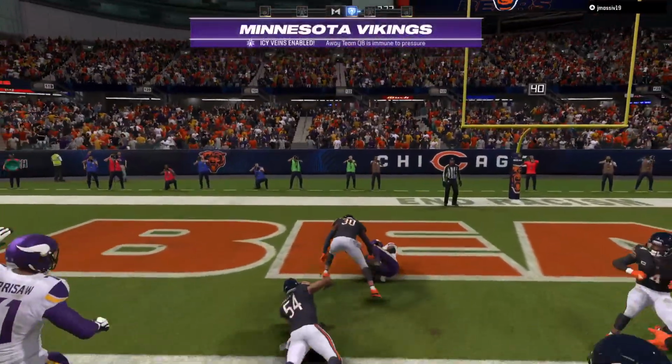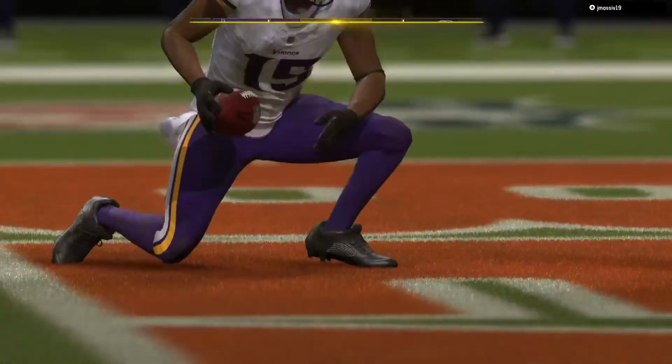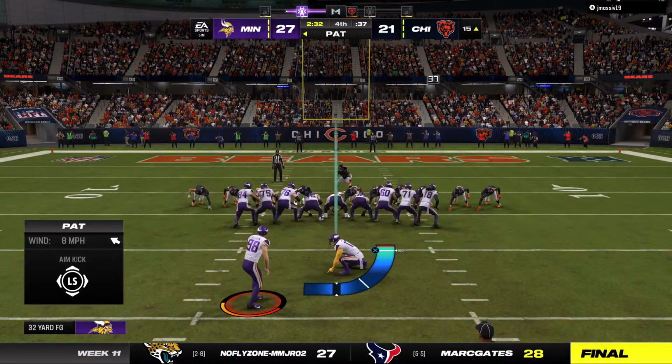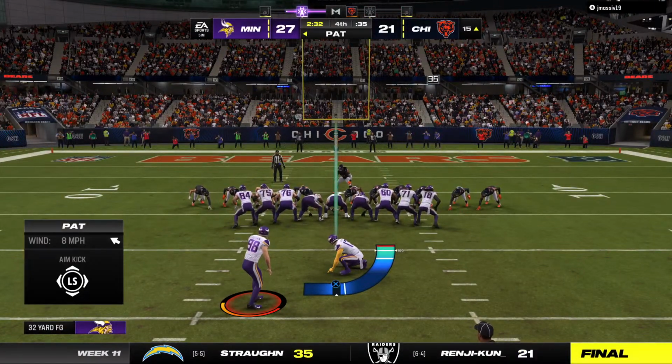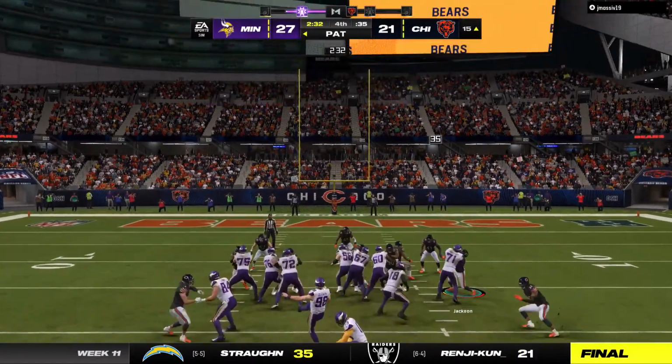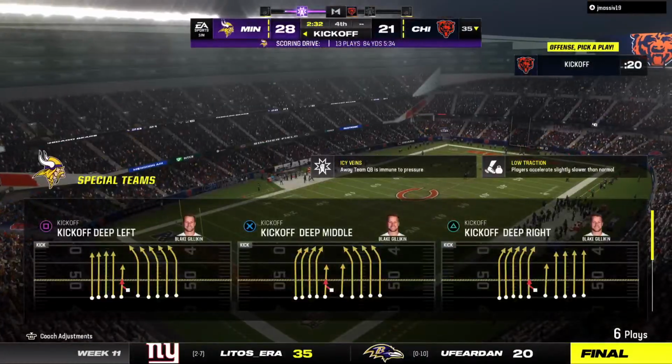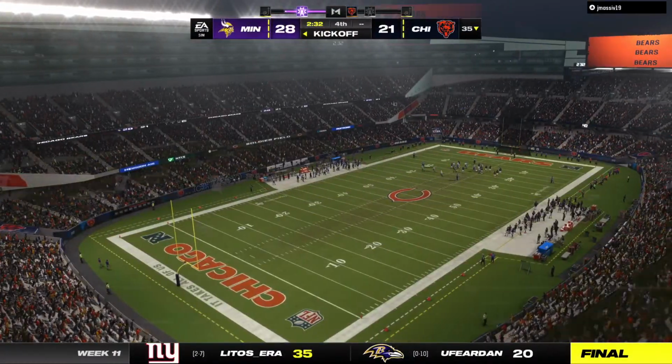He's got his target. That's complete. Touchdown, Vikings. Mike Williams from 10 yards out. And the Vikings have broken this deadlock and have taken the lead here in the 4th. Extra point right down the middle. And they will take a 7-point lead.